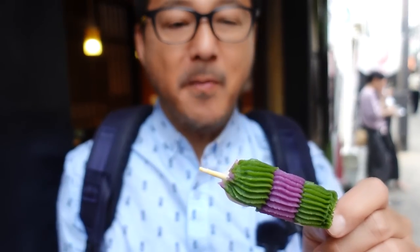Just as I remember, the rice cake, the dango, is so soft and pillowy. I love that. And the paste is just the right amount of sweetness. That sweet bean paste. It's like shiro an, white bean paste. I wonder if the green part is matcha. I hope it is. Oh, nice matcha flavor. You guys know I love a good matcha sweet.